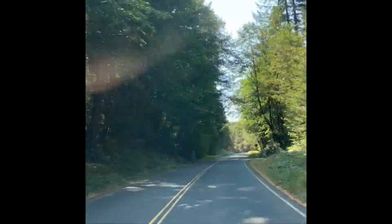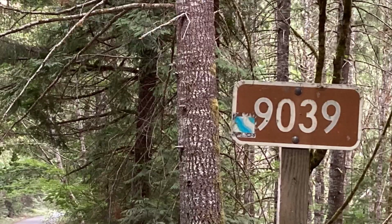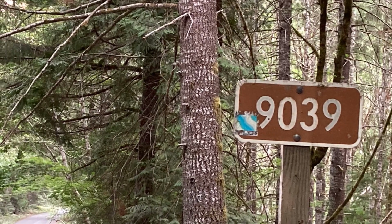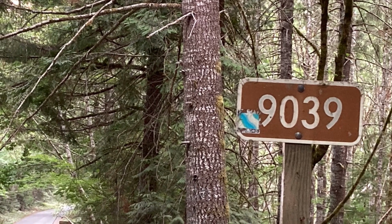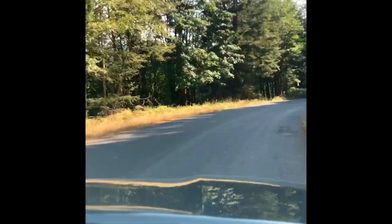Head east on Forest Road 90, either through Cougar or from Carson. Turn left on Forest Road 9039 and find the parking area within a mile. Bring your Northwest Forest Pass. There is no station here to buy a day pass, and there are no restrooms nearby. Please, please, please, pack out your TP.